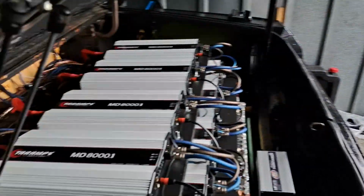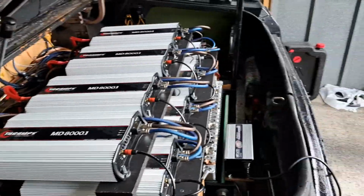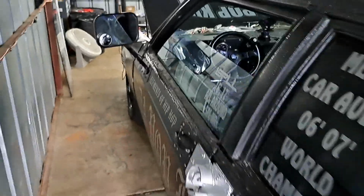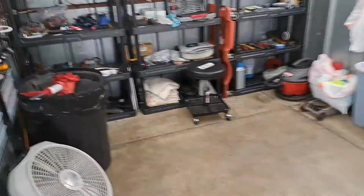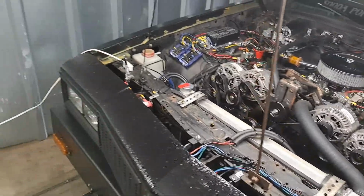I'll shut that off. But this is my current system, bro. YouTubers, base heads, this is my current system, and it's in the storage unit. I don't pull it out during the winter and all of that. As a matter of fact, I only had it out 5 times during the 2022 season, only 5 times, and I did not compete.